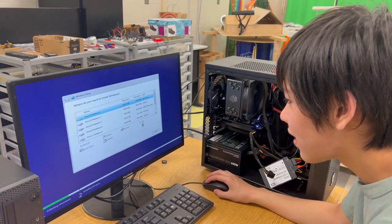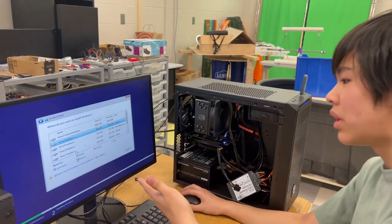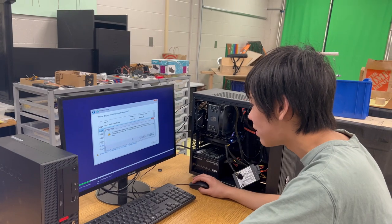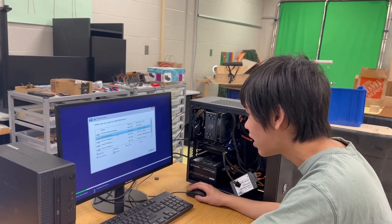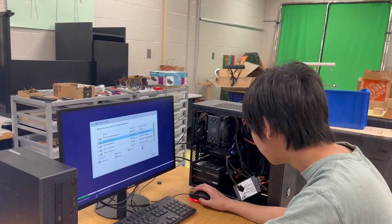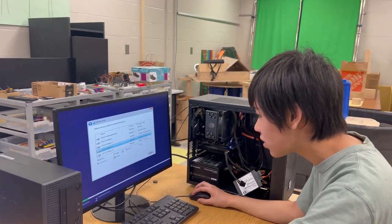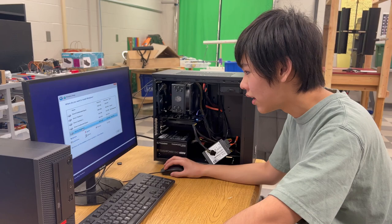So here we are. We got Windows installed and everything, or not really, we're installing it right now. Everything works on this computer, which is nice. Most of these parts I was given, some parts were given from the school, so everything should work fine.